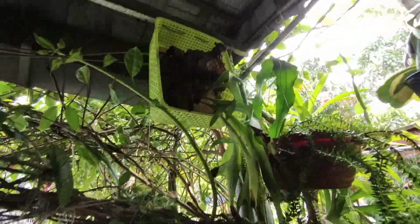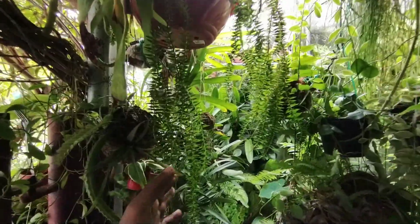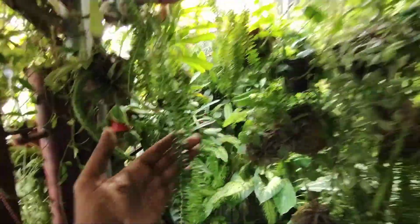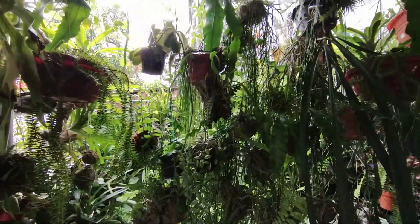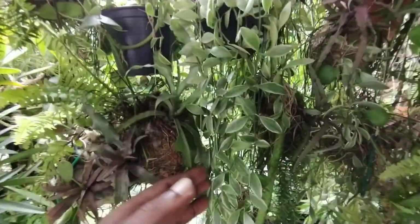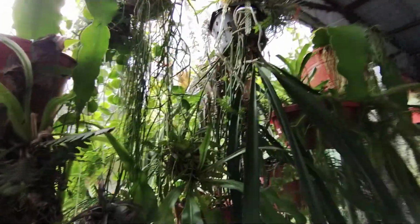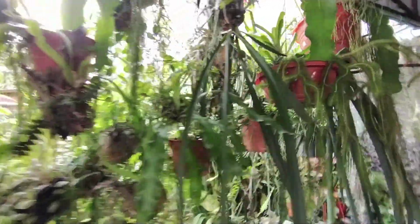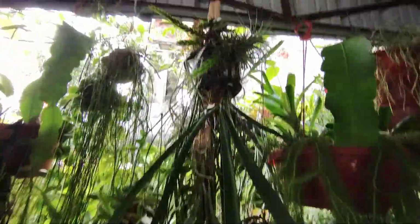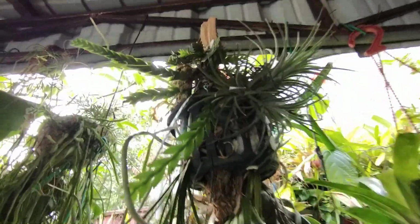It's more the Staghorn Fern with this Huperzia, and a few collection of Dischidias and all those cascading types that actually grow here. Each of it is actually unique by itself, and this is actually an orchid, followed by the air plant.